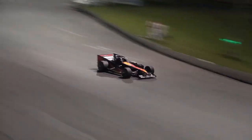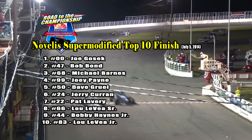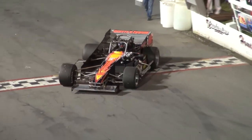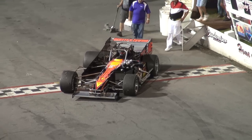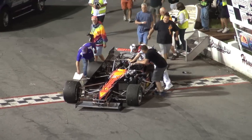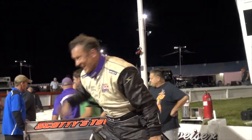After two restarts late in this one, neither Bob Bond or Michael Barnes had anything for Joe Gosek as he streams out of corner number 4 for win number 1 of the 2014 racing season for the 00 ahead of Bond, Barnes, Joey Payne with a great run in 4th ahead of Dave Gruhl rounding out the top 5 as Joe Gosek pulls the 00 down into Turning Stone Resort Casino Victory Lane. It's his 43rd career Novelis Supermodified victory at Oswego Speedway and his first since August 18th of 2012.